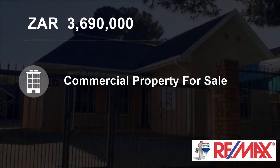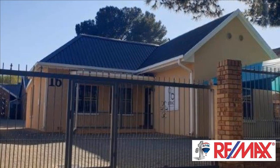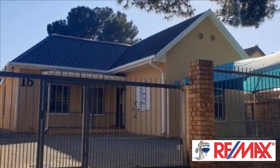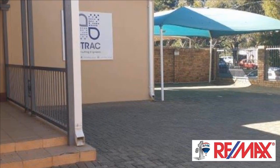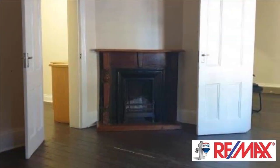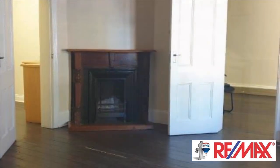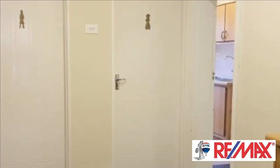Welcome to this 291 square meter commercial property for sale in Westdene, Bloemfontein, Free State, South Africa for R3,690,000. Run your business from these stunning office setups and earn an additional income of R12,700 from the two flats on the premises. Current rental income for office space is R17,950, and R30,650 in total.